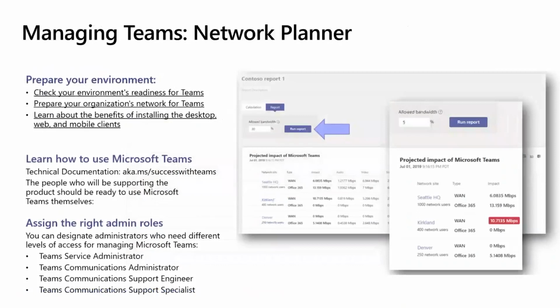All right, next one is Network Planner. This is also in the Microsoft Admin Center. This is where you can prepare your environment. You can go ahead and set up scenarios or even put in different locations and test the network strength. I think I also have in here, learn how to use Teams. So I've got a link there for technical documentation, and then assigning the right admin roles. I think that's another session too. We could talk about administration quite a bit. But in order to get into the admin center, you do have to have the right admin roles.